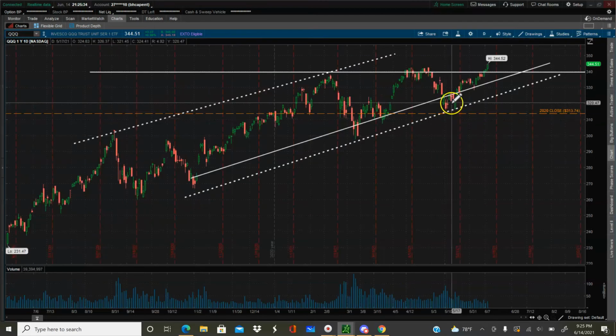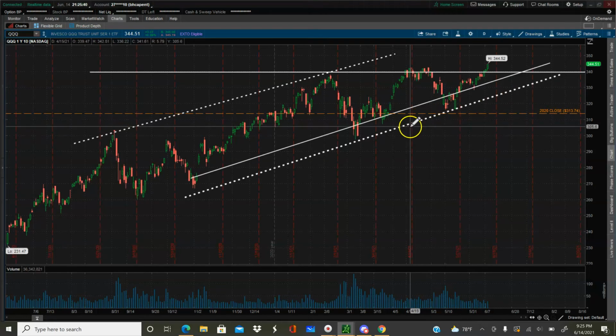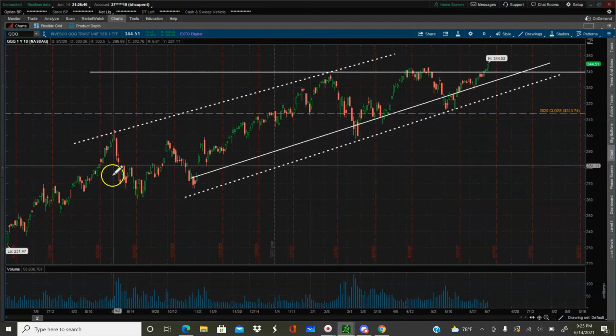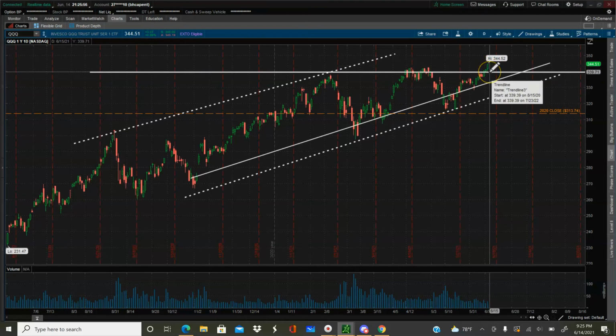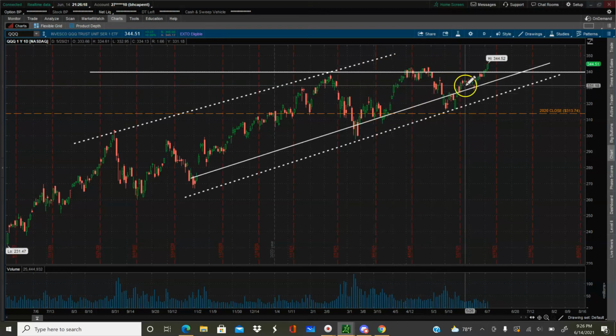All right, so here's our demand between the solid white line and the lower dotted trend line. And then the two dotted trend lines pretty much represent most of the price action for a good year plus. So here the price is trying to break out of above 340 again, as I said before. After a few tests of this area, as you can see, the price has really started to pinch upward. I just mean looking at the overall form of this price action.